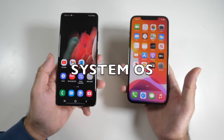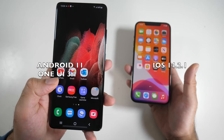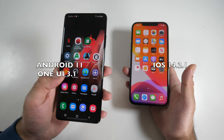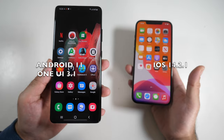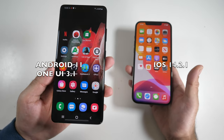Now let's compare the system OS. The S21 Ultra is running Android 11 with One UI 3.1 on top. I've been super impressed. They've really fine-tuned things. It's come a long way. It's a very nice, fast, refined operating system.